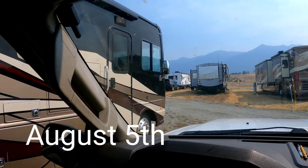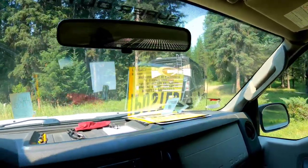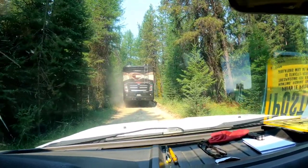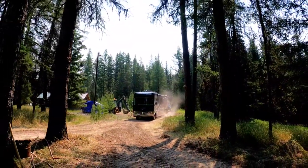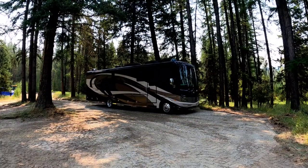All right, well, tomorrow's big moving day. Get the RV over and hook it up. And we're off. Just kicking up, man. No pressure, Pa. Fits like a dream.